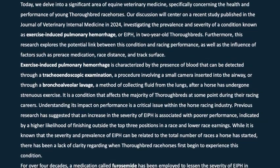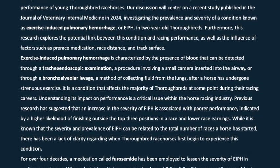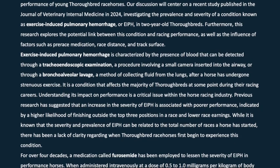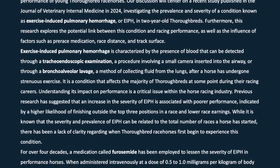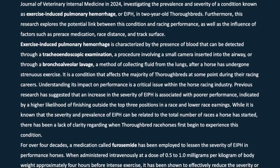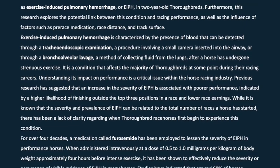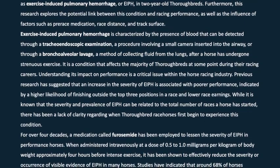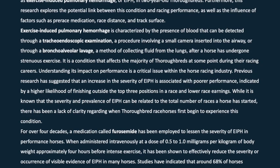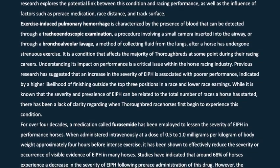Exercise-induced pulmonary hemorrhage is characterized by the presence of blood that can be detected through a tracheoendoscopic examination, a procedure involving a small camera inserted into the airway, or through a bronchoalveolar lavage, a method of collecting fluid from the lungs after a horse has undergone strenuous exercise. It is a condition that affects the majority of thoroughbreds at some point during their racing careers. Understanding its impact on performance is a critical issue within the horse racing industry.